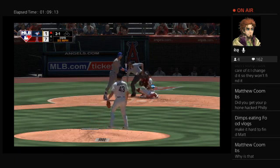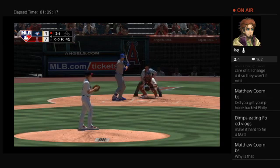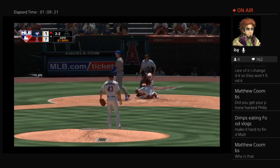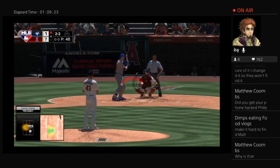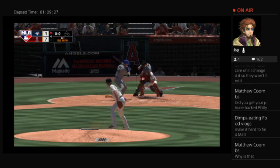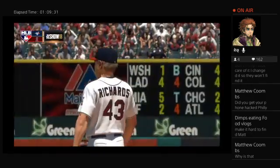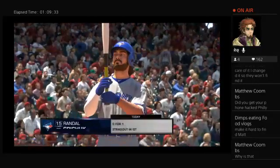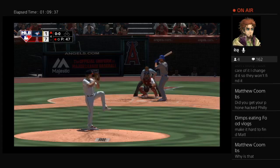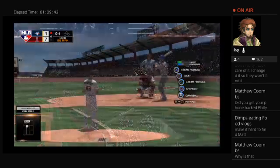A 2-1 count to the Blue Jays first baseman. And it's 2 balls and 2 strikes now. Now a changeup locks him up as he looks at strike 3 called. 1 away. Flat out locked him up with a changeup right there. Usually you're trying for a swing and miss when you throw that pitch in a 2-strike count, but clearly he wasn't looking for it, so it's a backwards K for him.